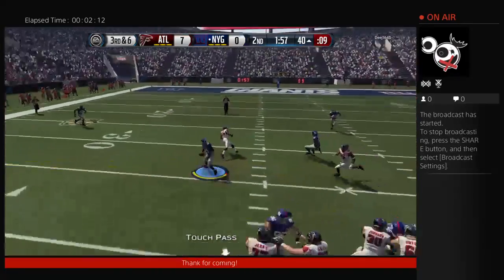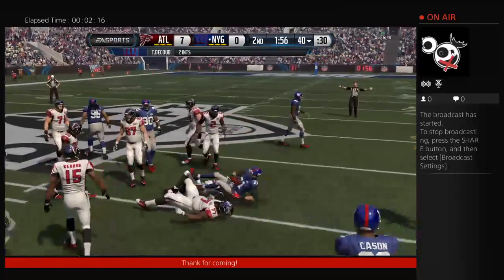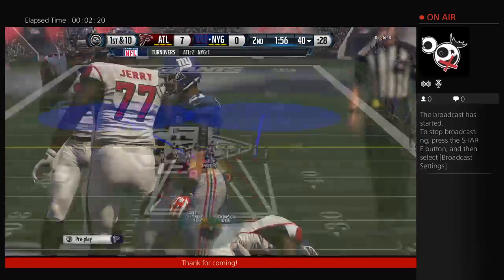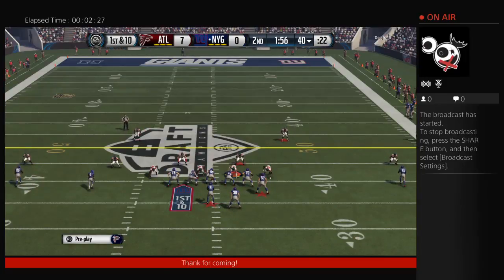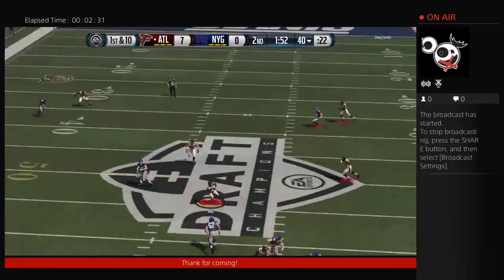Three-step drop. It's intercepted. And he's brought to the ground. That was an awesome job by the defense. They just read the quarterback's eyes. They got in position, and they made the interception. The Giants retaking the field with their offense in a game that hasn't been very pretty here of late. Turnovers by both teams on the last 2 possessions.